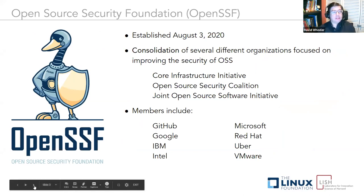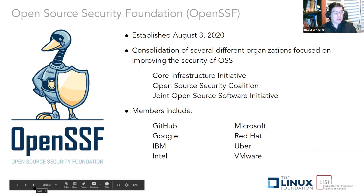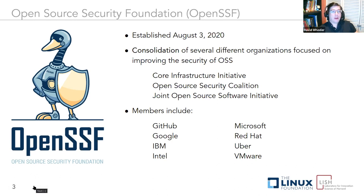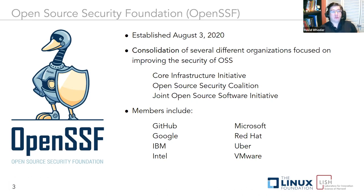More recently, this issue has led to the foundation of something called the Open Source Security Foundation, the OpenSSF. That was formally established, announced on August 3, so that's quite recent. And this is a consolidation of many different organizations, many different folks working together to improve the security of open source software. And so it brings in the Core Infrastructure Initiative, the Open Source Security Coalition, the Joint Open Source Software Initiative. A couple of the members are listed there, including GitHub and Google and IBM and Microsoft and Red Hat. In fact, that's just a partial list. If you go to the OpenSSF website, you'll see a much longer list. Lots of organizations are now involved.